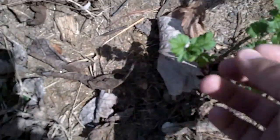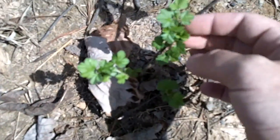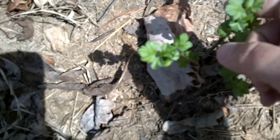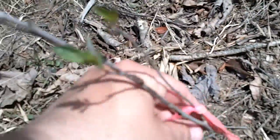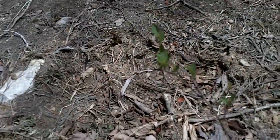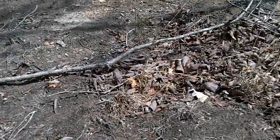Alright, here's one of the gooseberries. And you can see I got my little tag on here. And the leaves look a lot like a blackberry almost, or kind of like a rose. But that's a gooseberry right there. Cool, I'm happy. I'm pretty sure that's probably either a little cherry tree or something like that. Huh. I'm just glad I tagged all this stuff.